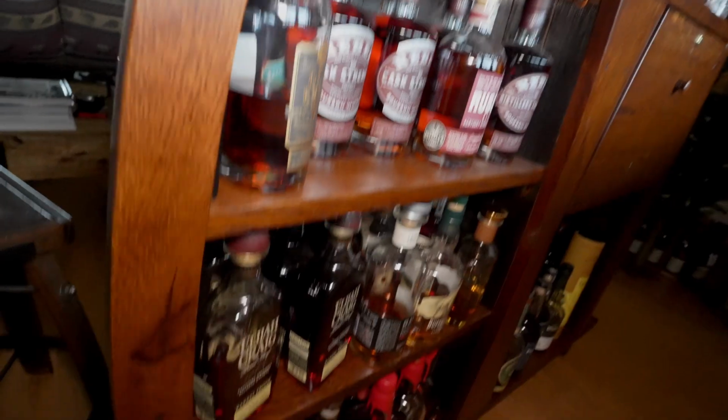Benchmark Old number 8 brand. Was looking at it on a previous review. Looks pretty thin. I'll let you know.